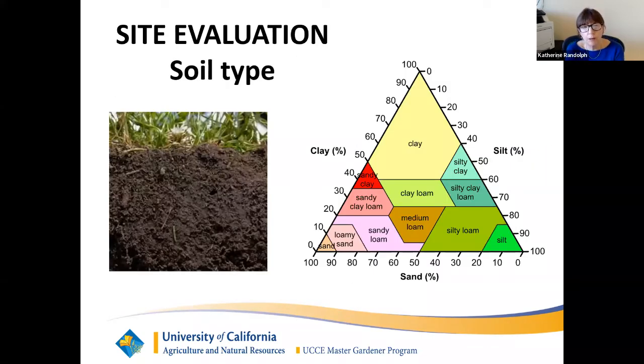Another thing to think about is what's your soil type. Most of what we have here in Marin is clay, which can be very heavy and difficult for some plants to tolerate. On some of the websites that you can go to do your research, it will talk about what soils the plants and trees can tolerate.